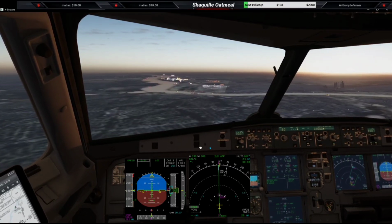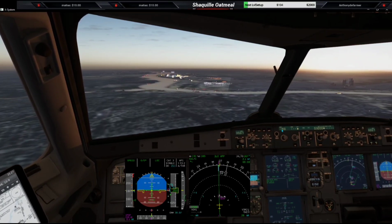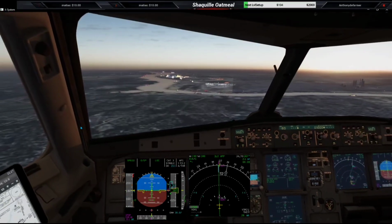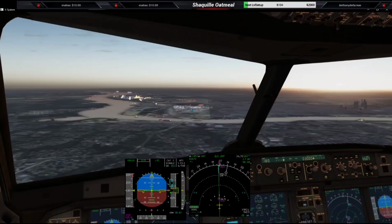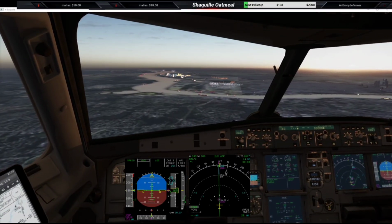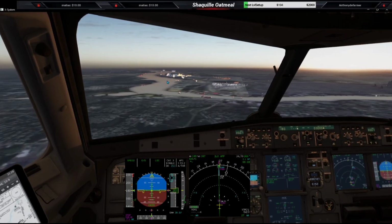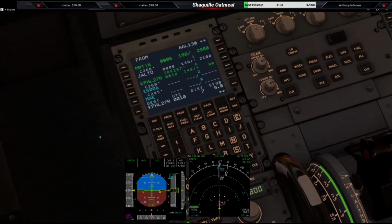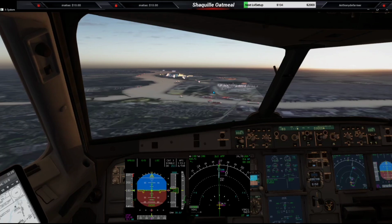All we got to do, slow down, get everything ready to rumble. Awesome. We're 8 miles out. Not bad, not bad. We're on the approach. We'll go ahead and get you on. Lovely. 2,500. Checked. 5 miles out. We'll go ahead and get everything slowed down, get all of our gear down, get the plane dirtied up, ready to land.